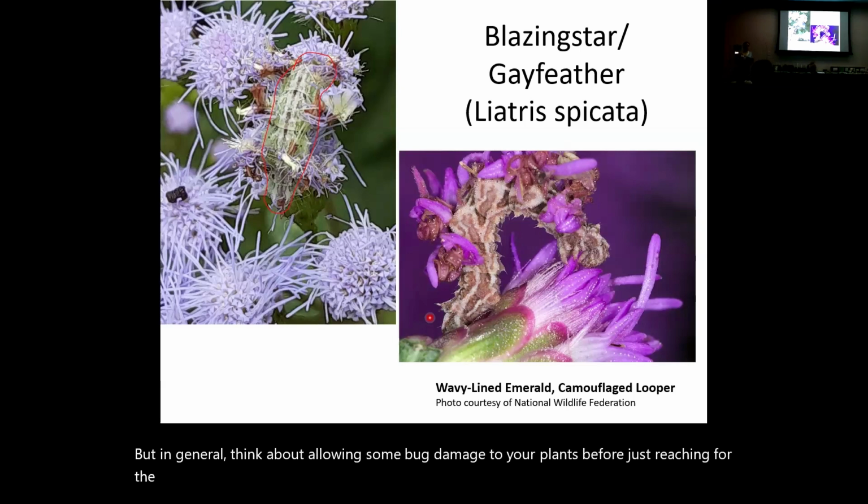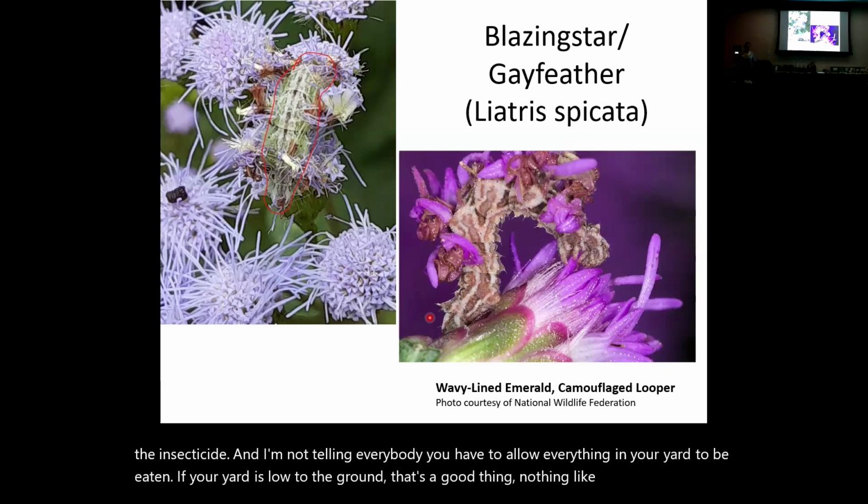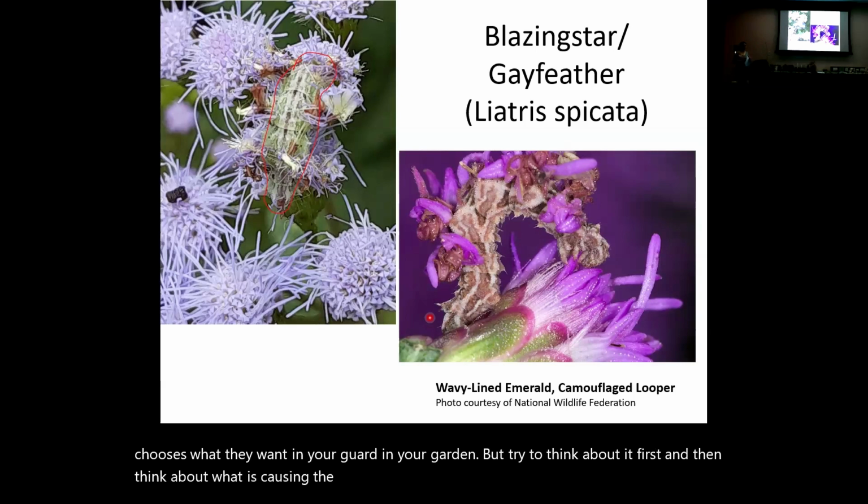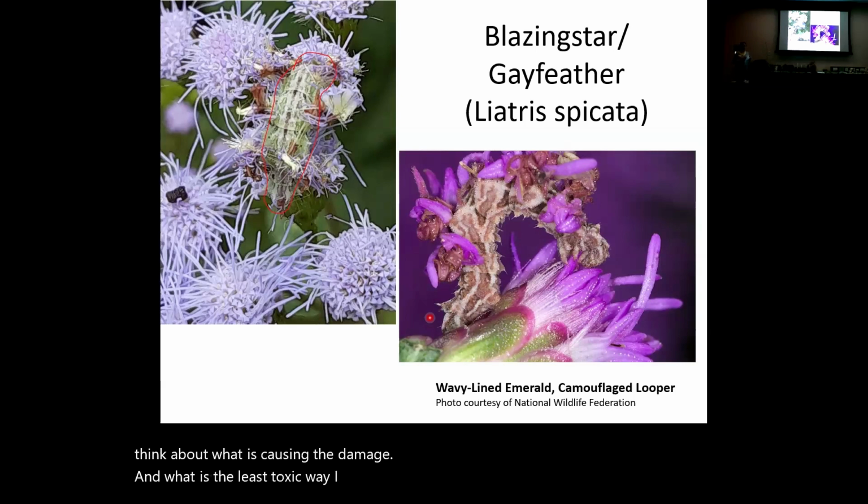And I'm not telling everybody you have to allow everything in your yard to be eaten down to the ground. Nothing like that. Everybody chooses what they want in their gardens. But try to think about it first, and then think about what is causing the damage and what is the least toxic way I can slow or stop the damage to the plant if the damage is too much.